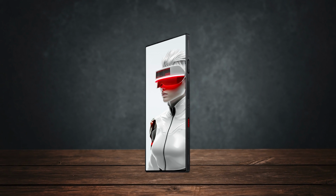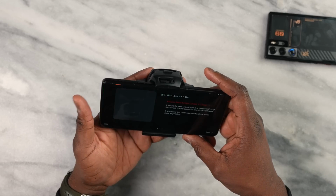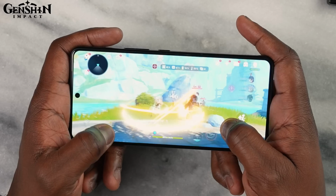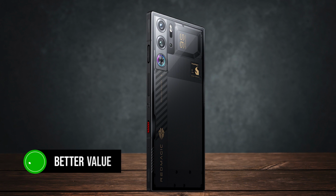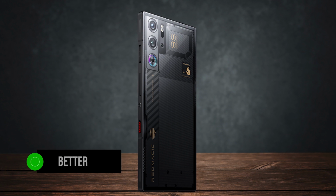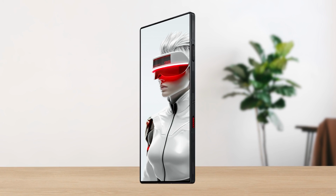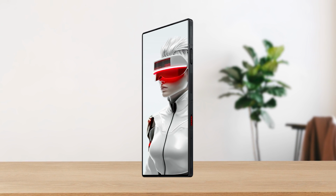In terms of competition, the ROG Phone 8 Pro has a better software experience and more RAM. However, strictly from a gaming standpoint, the RedMagic is a better value, as it's considerably cheaper. If they work on their software and maintain this pricing, you wouldn't need to consider any other gaming phone again.